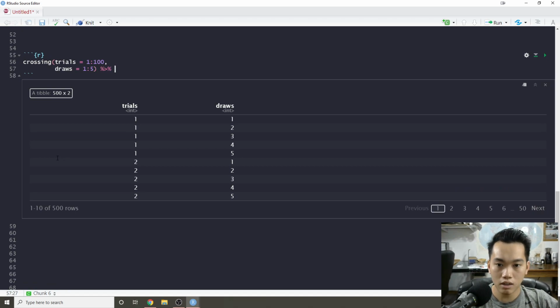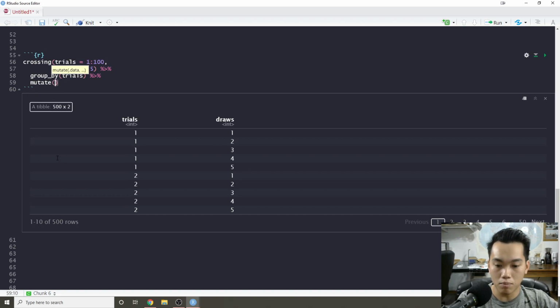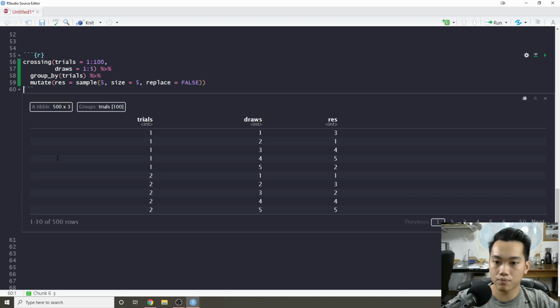So we have that. What we can actually do now is just group by our trials, right? Mutate, and then what we're basically going to replicate is the rolling process, or the sampling process. So let's call it res. So res is equal to sample 5, size is equal to 5, replace is equal to false, right? And now we can see with our trials we have 3, 1, 4, 5, 2, and 1, 3, 2, 4, 5. So we're just simulating the same thing.